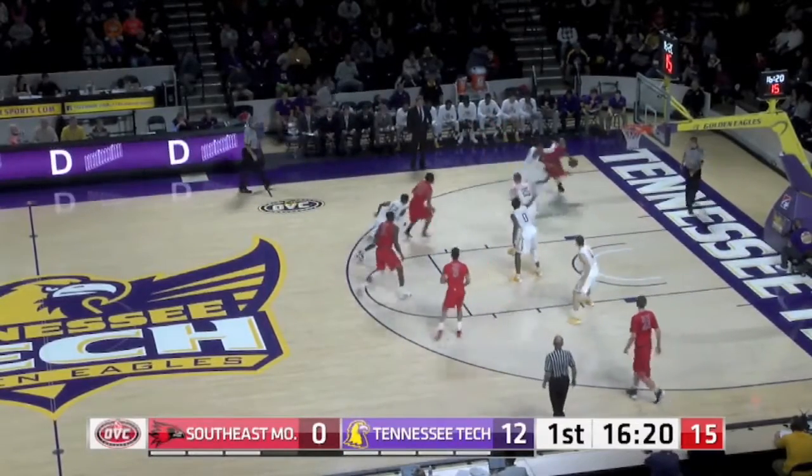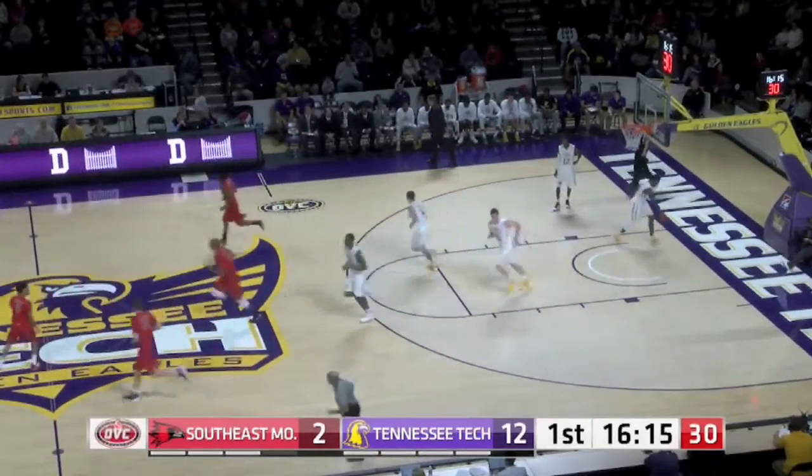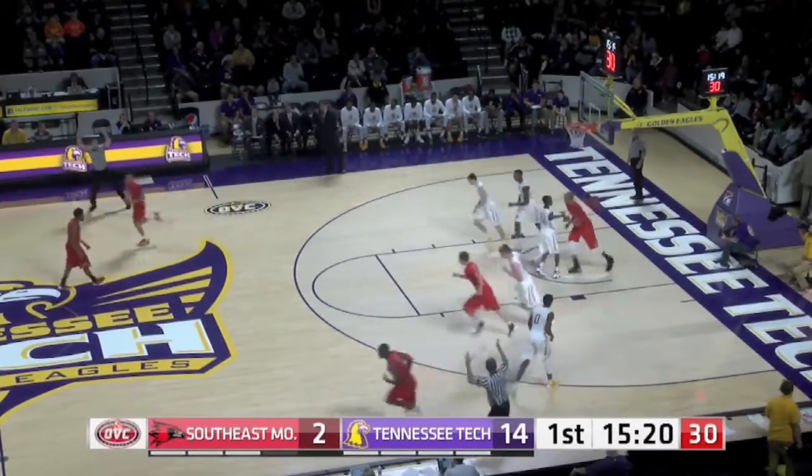Jugovic had 25 last game. Here is the first Simo points of the evening. Trey battles it back outside. Ball movement swings to the perimeter. Here's a three-pointer. It's in there.